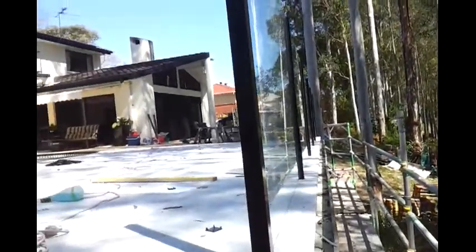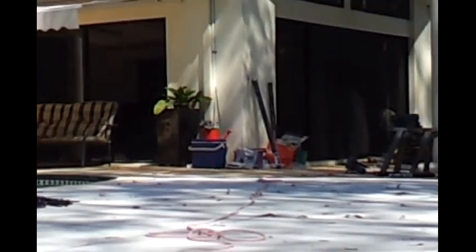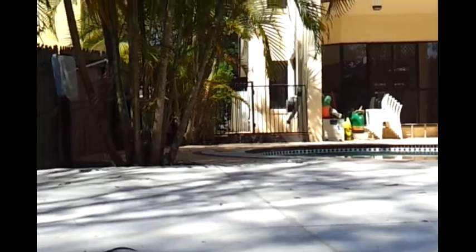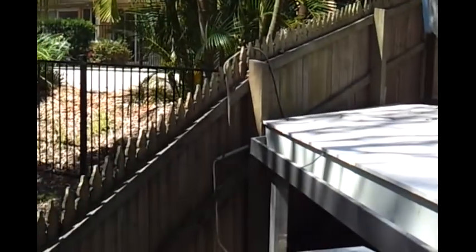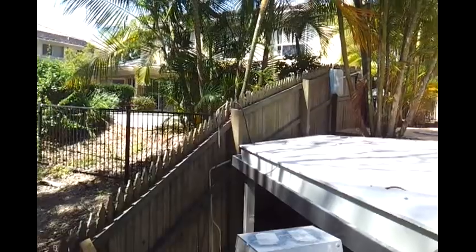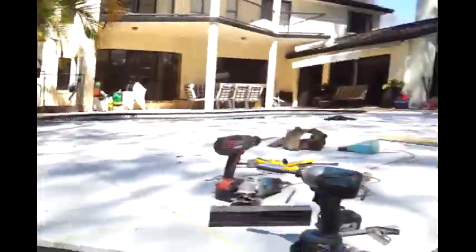So we've got a gate to go on over there near my esky. There's a gate going on there, and over here where this temporary pool fencing is, there's going to be another glass section as well. The glass panelling is going to finish at this point here, and in stage 2 of this project there's going to be a blue board wall.